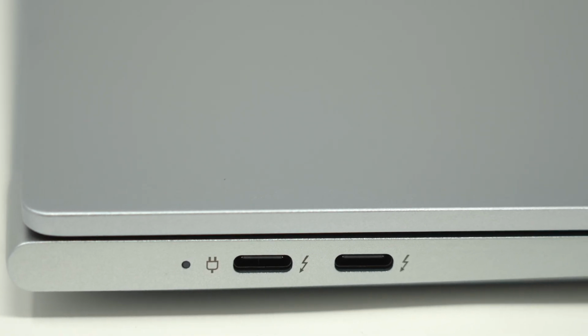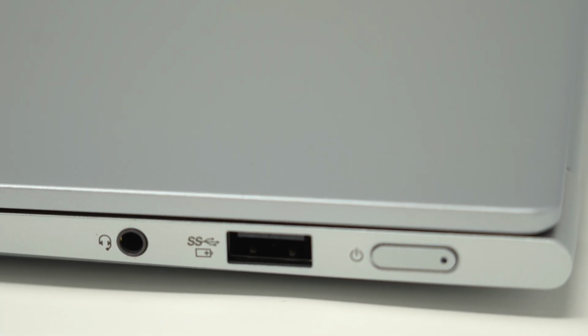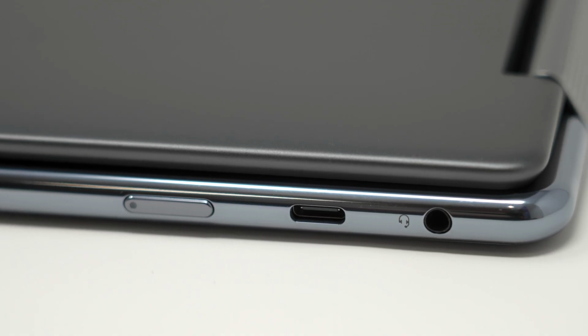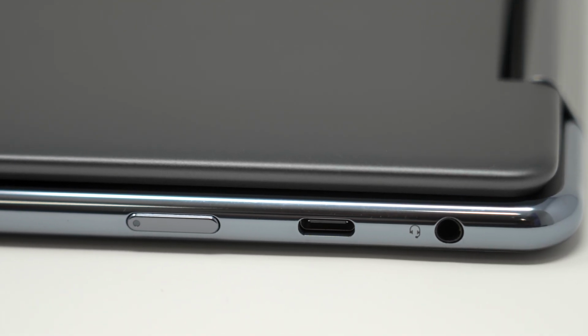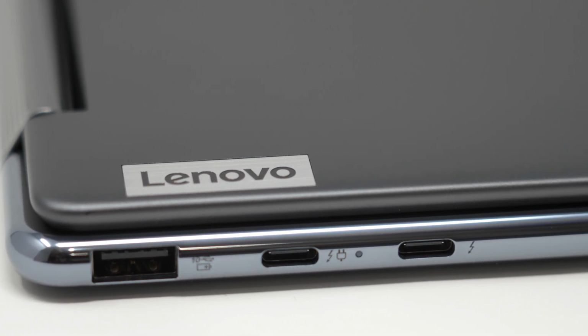Still got USB-C, 2 of them on one side. I've got a USB-A and a headphone jack on the other. Yes, I do have a headphone jack and USB-C on the right side of the Lenovo 9i, 2 USB-Cs and a USB-A on the left side. So ports slightly better on the 9i than the 7i.